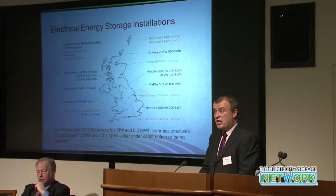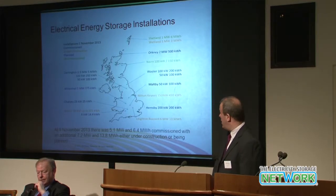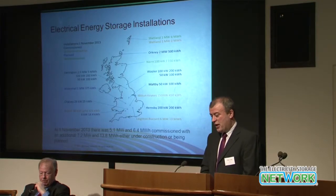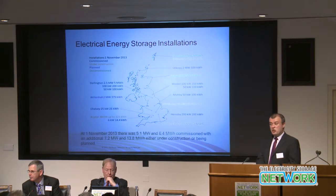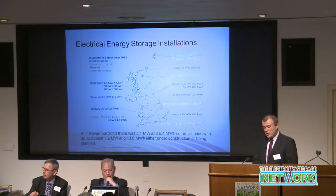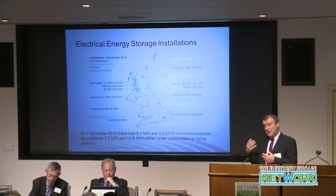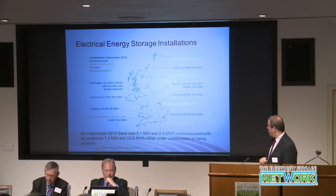This slide is trying to represent that there has been an awful lot of activity. The different colours, I know some of them don't show up as clearly as I'd like, but it does give a feel for what is already installed and commissioned, what's under construction, what's planned, and clearly, as with the lifetime of any asset, what has been decommissioned. So you can see the orange 6 megawatts for our Leighton Buzzard installation.